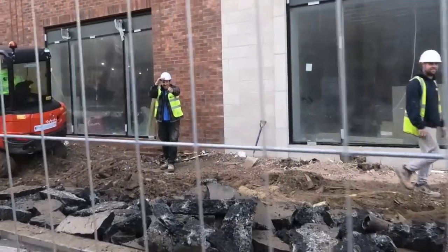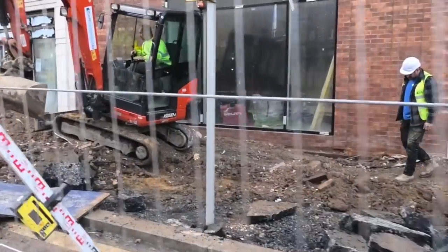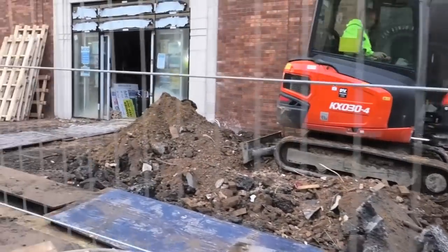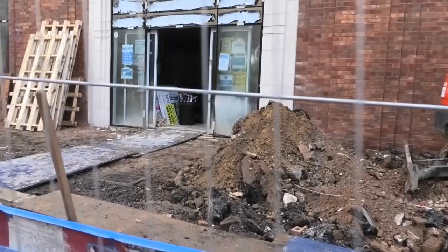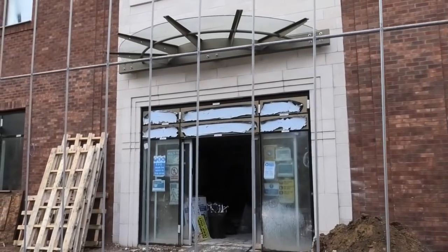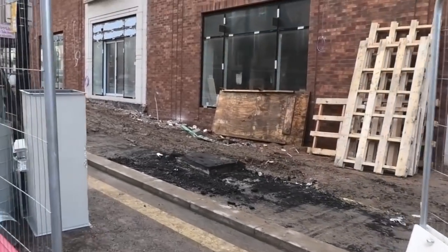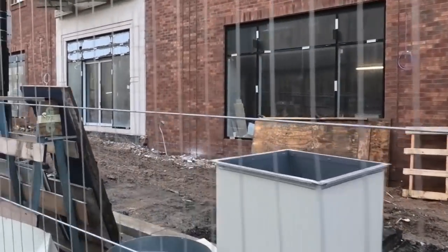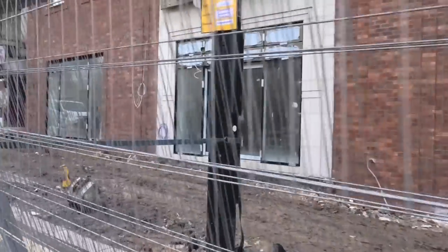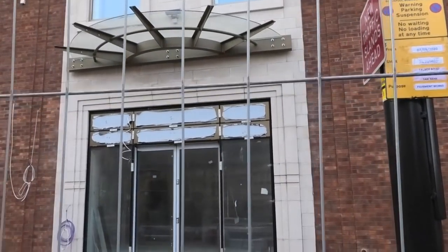I just again point out to you, we're going to approach now Canopy 1. Now that protects and shows the entrance to the restaurant. It's right in front of you now, Canopy 1 and the entrance to the restaurant. As we move along, noticing all this work that's been carried out, we now come to Canopy 2, which protects the entrance to the hotel itself. So that's our visit this morning to the Premier Inn.